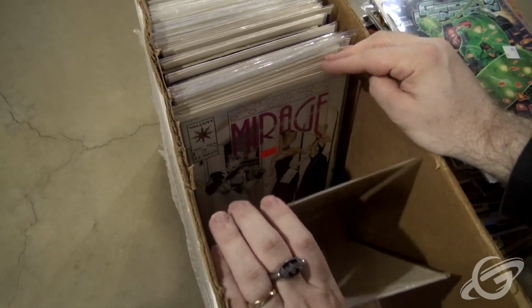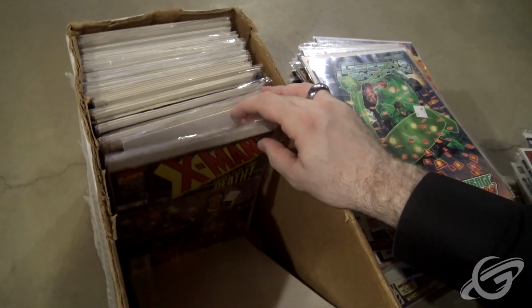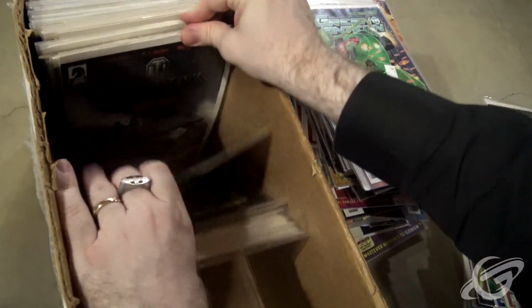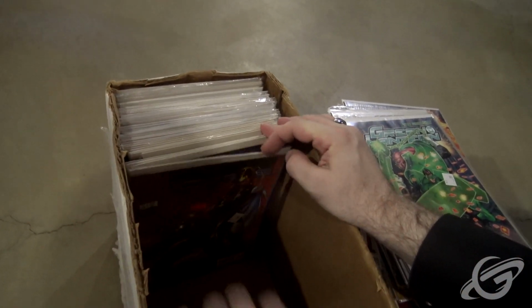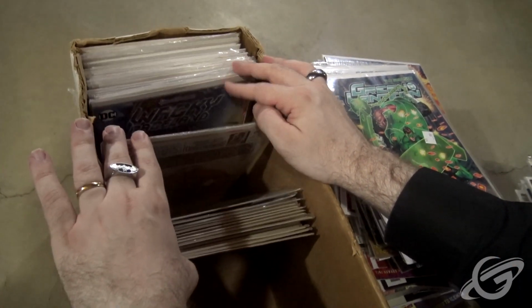Green Lantern, Dr. Mirage from Valiant. I have a whole bunch of that in the booth right now. Nobody cares. X-Men. The not as great stuff is often toward the back. Cerebus, Knights of the Dinner Table. Wait, what the heck? I've got some of that. What's Knights of the Dinner Table? Kind of a joke comic, I assume.